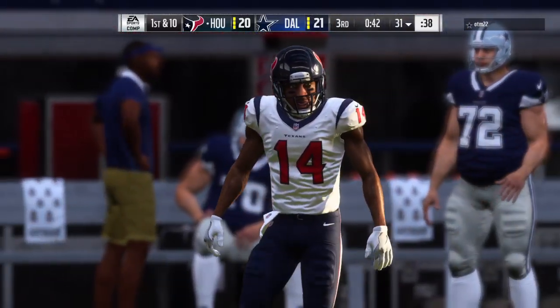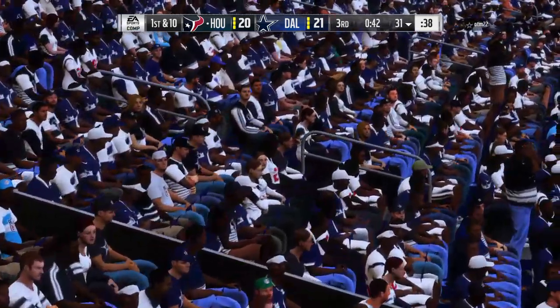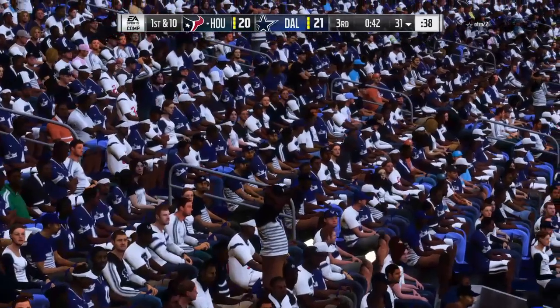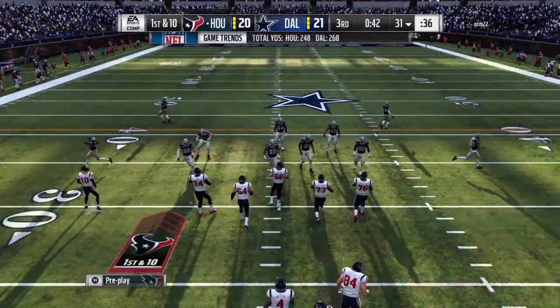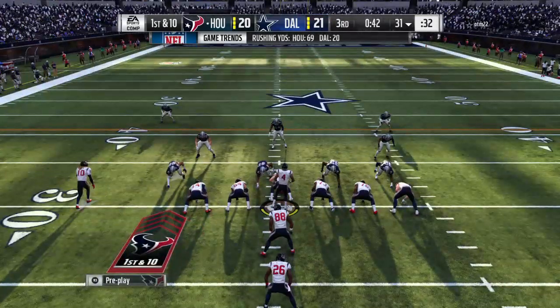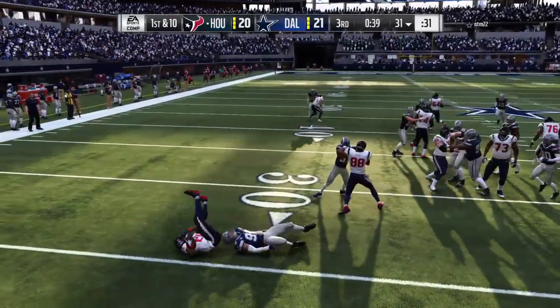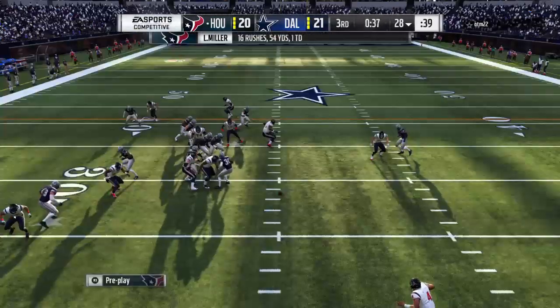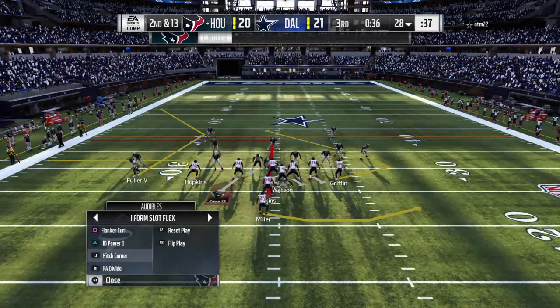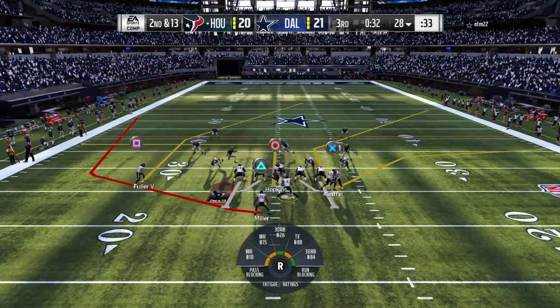And here comes the Texans now. Watson will bring up the Texans here, 1st and 10 at the 31-yard line. They'll try and get the run game going. This is Miller. And he'll lose yardage here, going down back at the 28. A loss of a full 3 yards, and now it's 2nd down.